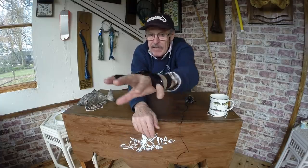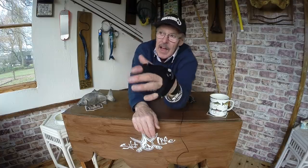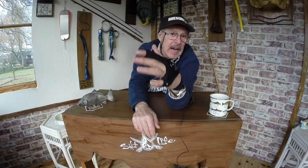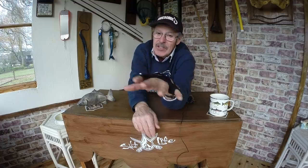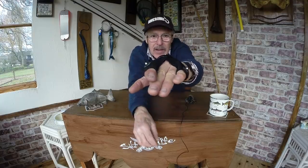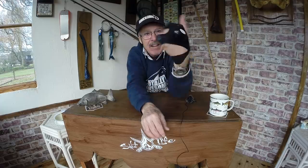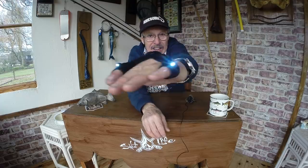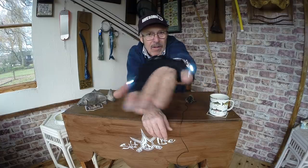It's my left hand. There it is like that, and you think, how can that have anything to do with the practicalities of fishing? That's what I thought. Until you see these little bits up here, one bit there, one bit there. I'll point them straight at you and you press. And that, as you can see, lights up. Pretty cool, eh?